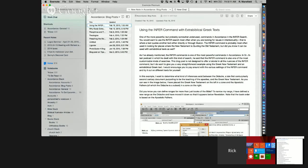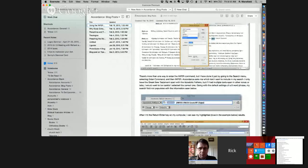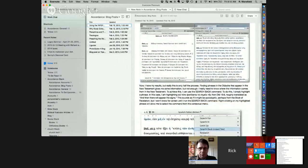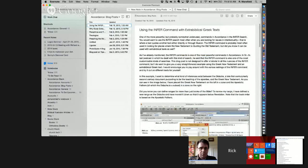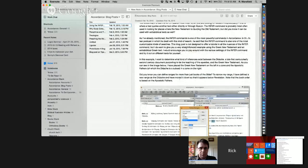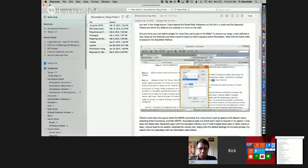I do a lot of my composing here, and I'm trying to show you some safe content, because I've got some content that's private, and I'll talk about that in a second. This, for instance, was a blog post that I wrote for Accordance back in February, and here I was able to do the full layout, including screenshots in the text. I would compose it here, and I can switch devices. In fact, I think all these screenshots are from a Windows computer.